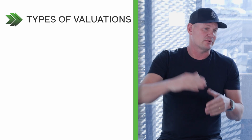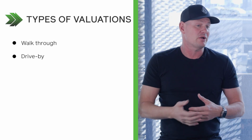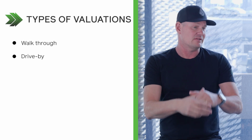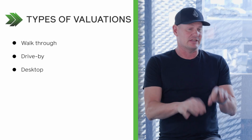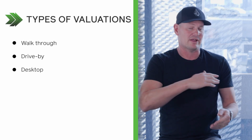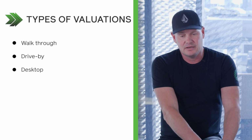Now, I'll explain this really simply. The way valuers come in, there are 3 types of valuations. There's the walkthrough, which is for the $10 million properties. There's the drive-by, which is for the median house price properties. And then there's the desktop, where they use RP Data Price Finder and basically don't leave their desk. They just look at comparables and whack. That's a sausage factory, basically, the way they turn out their valuation. They're not perfect assessments of market value.